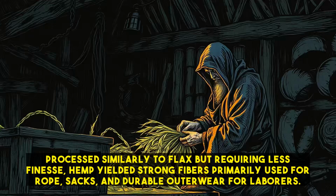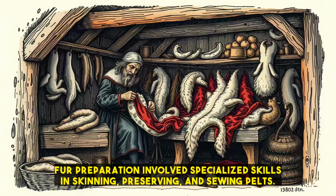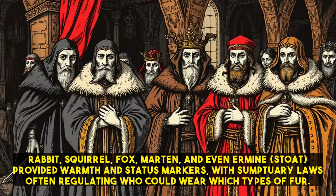Processed similarly to flax but requiring less finesse, hemp yielded strong fibers primarily used for rope, sacks, and durable outerwear for laborers. For the wealthiest nobility, furs from wild and farmed animals lined winter garments. Fur preparation involved specialized skills in skinning, preserving, and sewing pelts. Rabbit, squirrel, fox, marten, and even ermine stoat provided warmth and status markers, with sumptuary laws often regulating who could wear which types of fur.